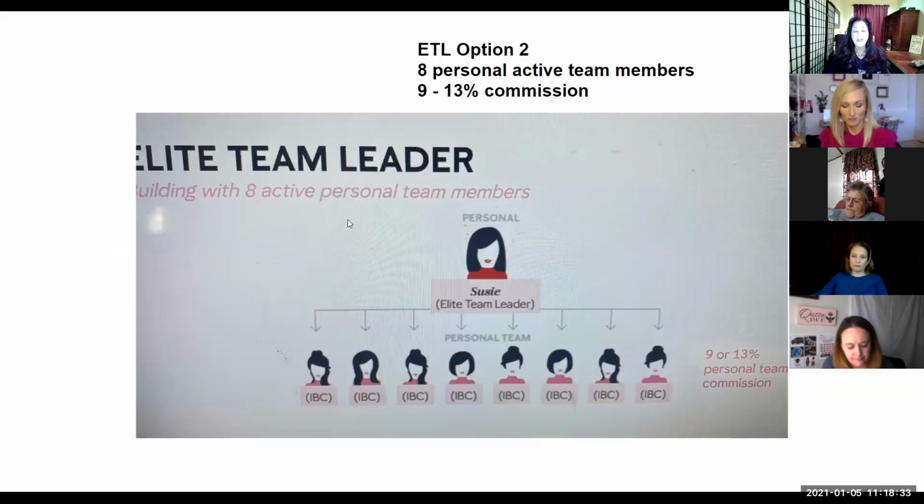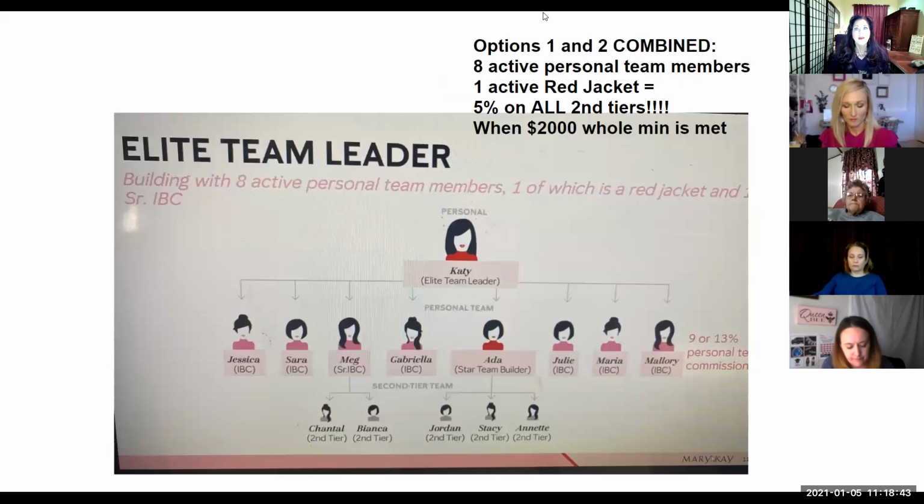Now, here's the beautiful part. This gives me goosebumps. I'm like, I wish I could do this. You can do 1 and 2 combined. Now watch this. This is how your income is going to substantially multiply.